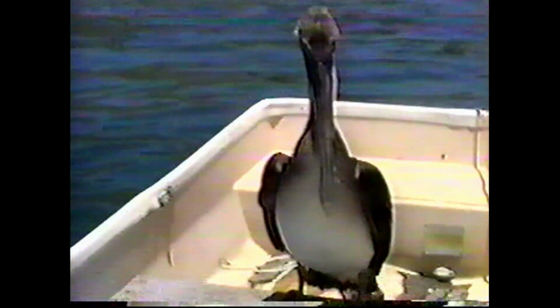By the way, I named this guy Captain Can. Any pelican that has his own boat has got to be a captain, so I named him Captain Can. My buddy here zooms in with the camera. He's a real photographer.